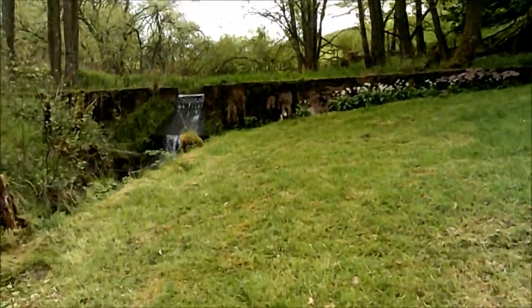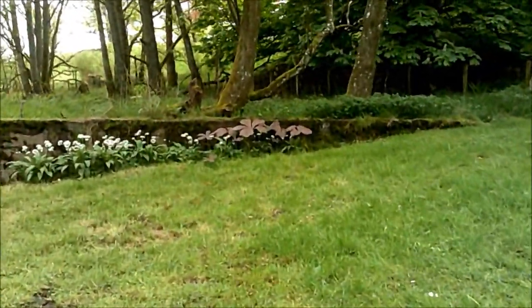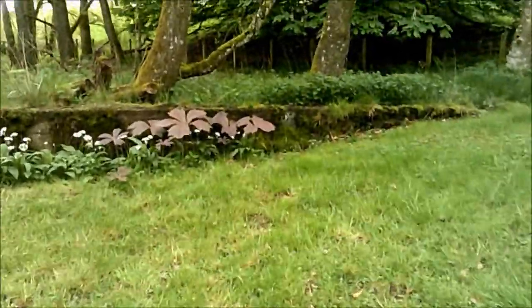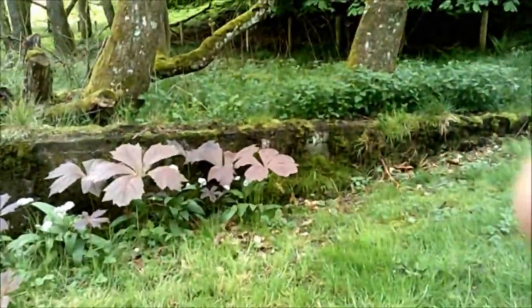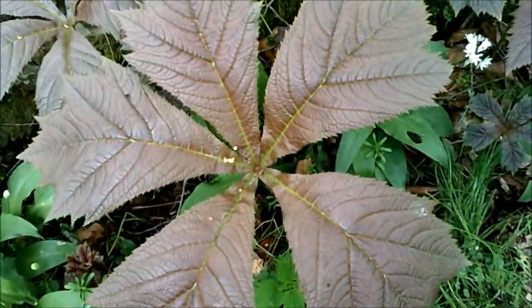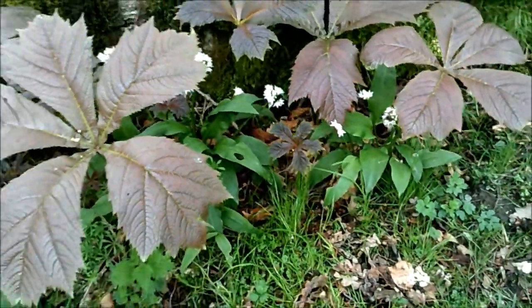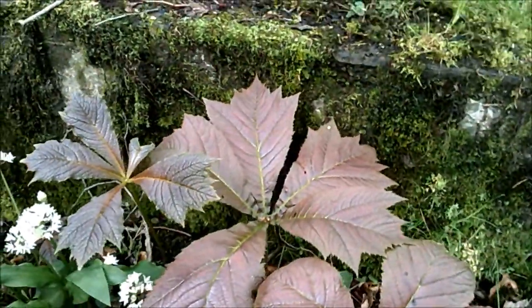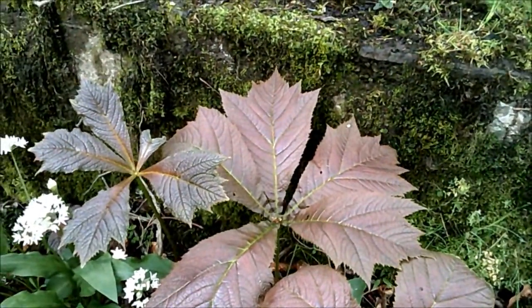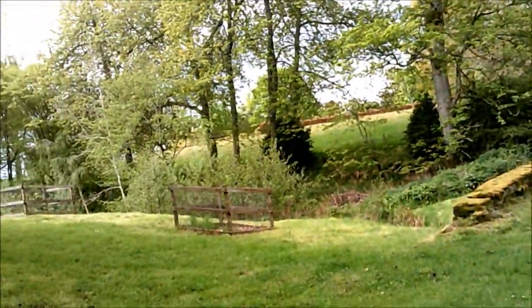Oh, now look at those plants there. They look like that one I had from Dalmain. A little bit like, isn't it? Look. They look very much like the ones I had from Dalmain. The leaves look very similar. There's more to this place than meets the eye.